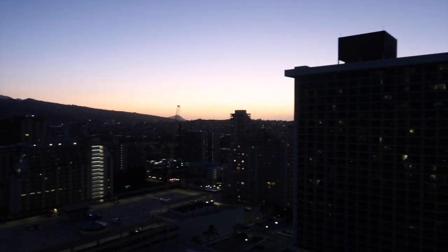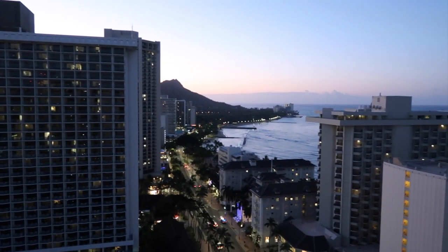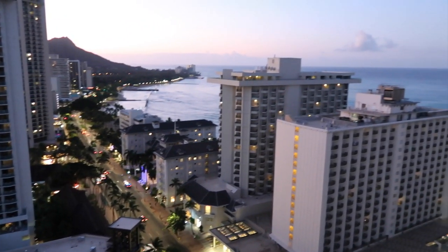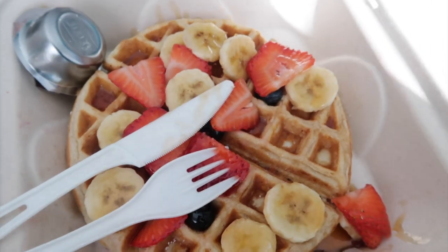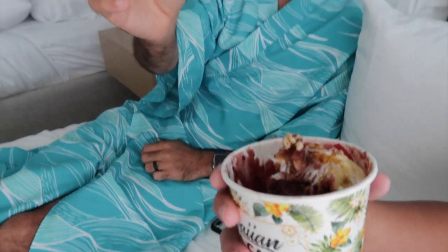Good morning. Ordered some breakfast. I got the traditional waffle. And Reed and Landon have an acai bowl. Let's see your acai. From Hawaiian Aroma Cafe, and it's delicious. It's like as good as Island Vintage. Yeah.